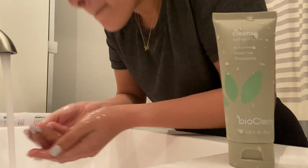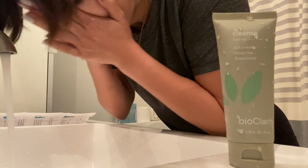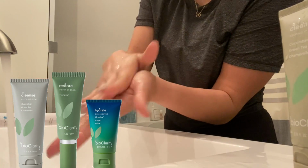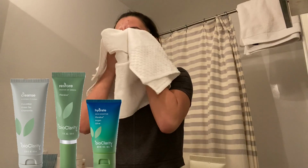So the particular routine that I am using from BioClarity is their essentials routine. It basically comes with these 3 exact products. This is a really good starting place to see if this will even really work for you. After I wash my face, I usually do this once or twice a week. I go in with this clarifying mask. So this was one of the biggest things. I used this basically the day that I got it.